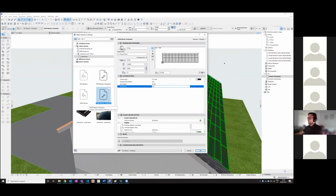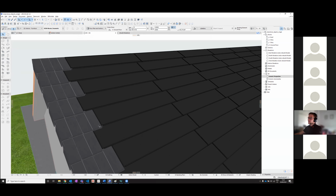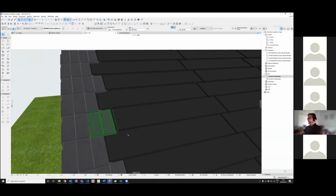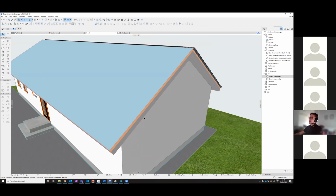And we have Monier solar panels working with Monier and with benders. So these are pretty standard roof tiles. And you can change roof angle, roof pitch. You can change this offset here, for example, if you have a little bit different tile, then you can easily change that value here. So that's about it for these objects.